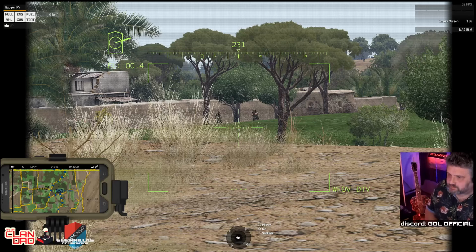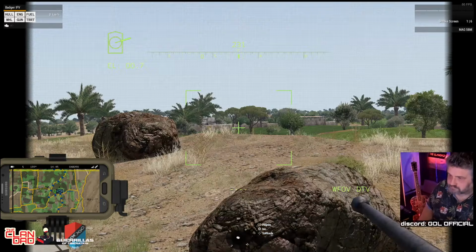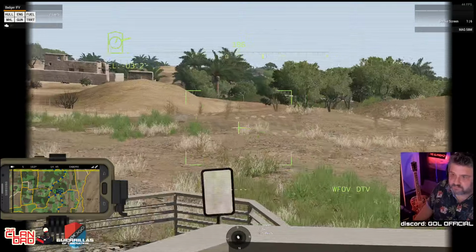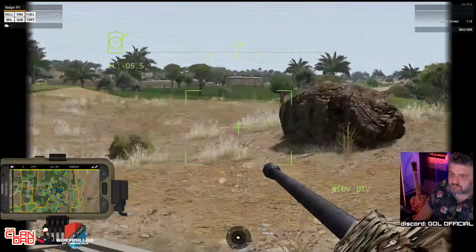You should get your cameras up by using the brackets. You can see my camera. Yeah, I see your camera, but I can't see the contact. Alright, okay, behind the hill. Well, just keep your gun facing that way. Driver forward. Oh, I got a glimpse. Yeah. Hold.